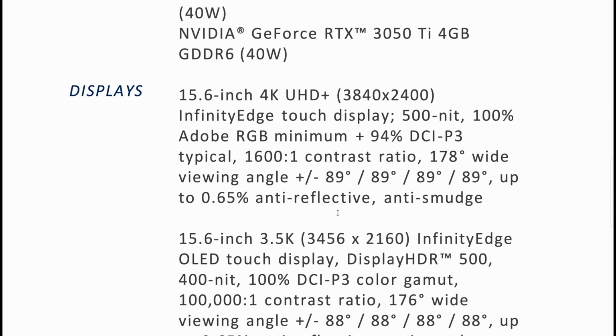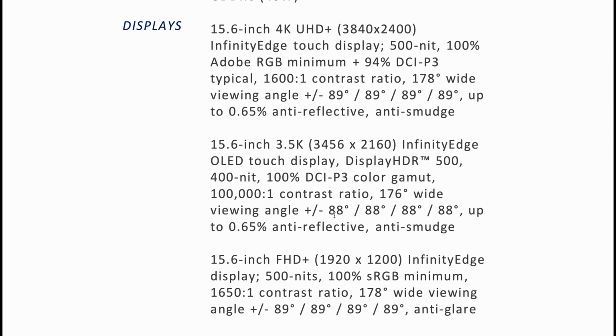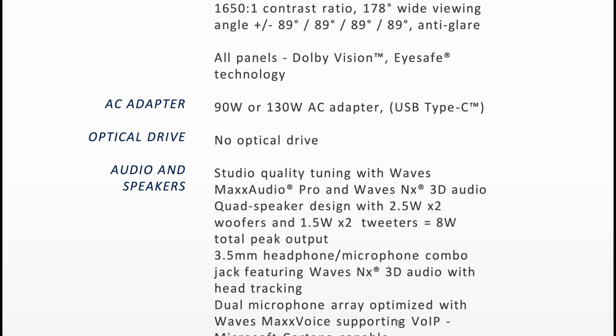Same displays there. The awesome OLED, that 3K OLED display is amazing, and you can get a touch as well. You can get the 4K plus. Beautiful displays. They're really good. 400 nits for the OLED, 500 nits for the 4K plus, and you can get a full HD if you really want great battery life. And other than that, that's about it.